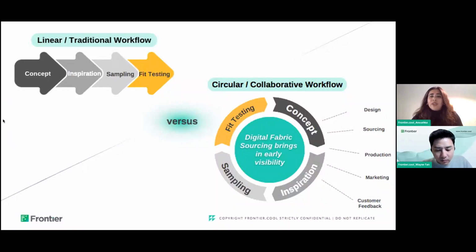So when we have a look at the circular or collaborative workflow, we notice that sitting right at the center as the North Star is the one true source of truth. Here, what we do is we're bringing in the visibility early on in the pipeline to departments such as design, sourcing, production, marketing, but most important, the customer.